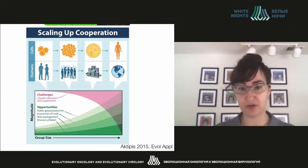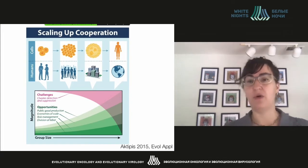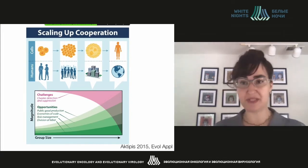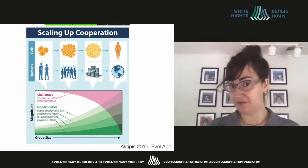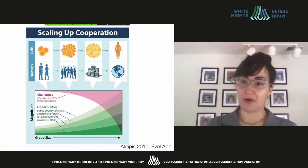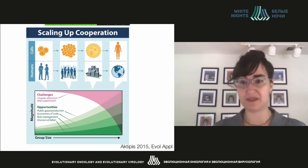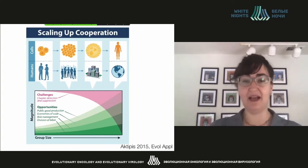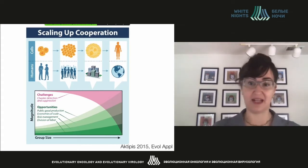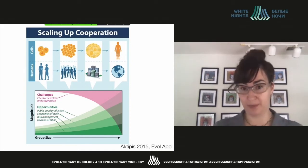And this is the case for human groups, but it's also the case for cellular groups. And many of the same problems that have to be solved when you're scaling up groups from a few individuals to many individuals, the structure of those problems is the same across many different kinds of systems. They manifest differently, with different mechanisms, sometimes different ways that enforcement can happen, and sometimes different ways that elimination of cheaters happens, but many of the same general principles apply.